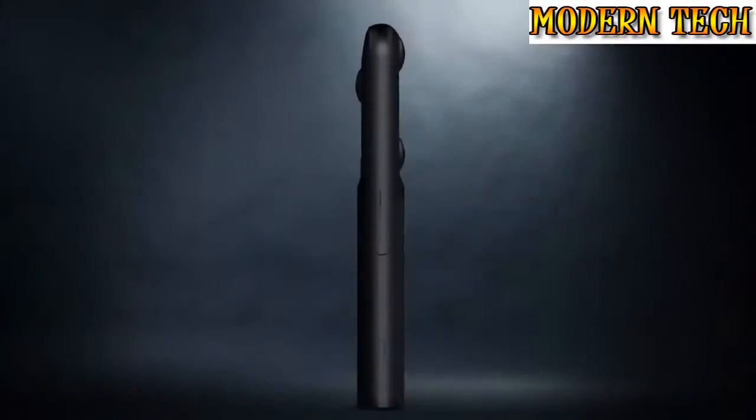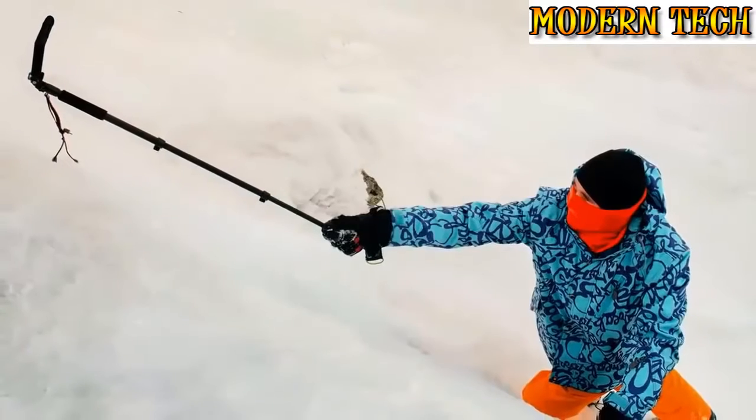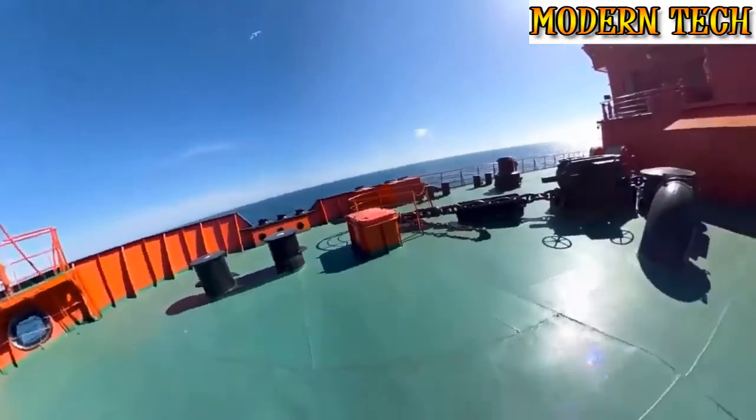QooCam is the unique 3-lenses camera that combines the most intriguing features of 360 and stereo filming technology to create the coolest video ever.